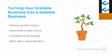Lastly, get help from a reputable firm that specializes in selling businesses similar to yours. Even if you have experience, your time is likely better spent on growing the business than on trying to do this all on your own.